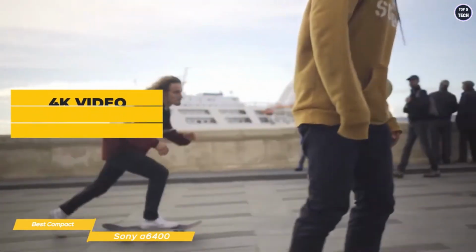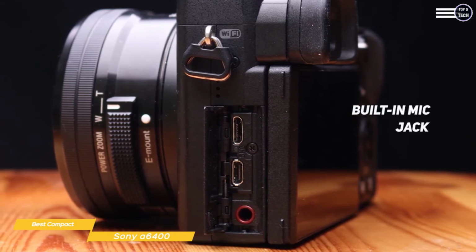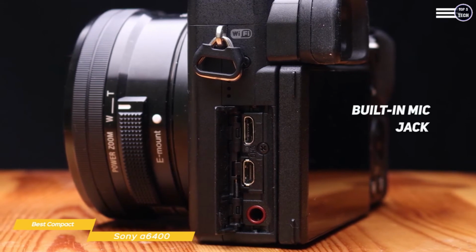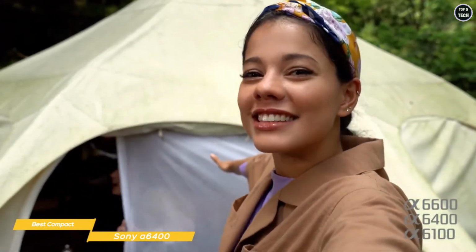S-Log2 support for post-production, as well as 4K HDR HLG recording. The mic jack is compatible with XLR adapters, and when you're ready to edit, you'll be able to transfer 4K video directly to your smartphone using Sony's Imaging Edge mobile app that also offers remote camera control and an improved user interface. The autofocus system on the A6400 is quite sophisticated.